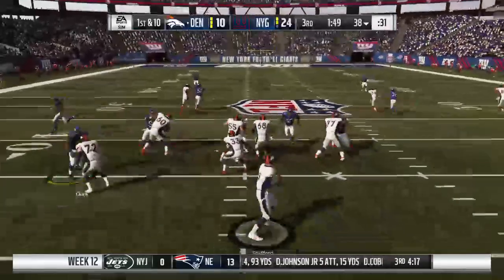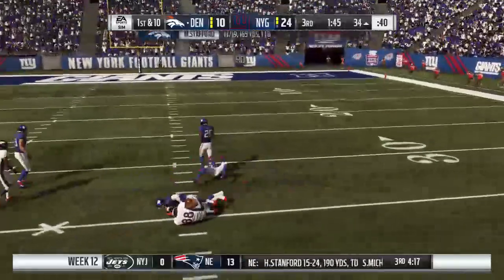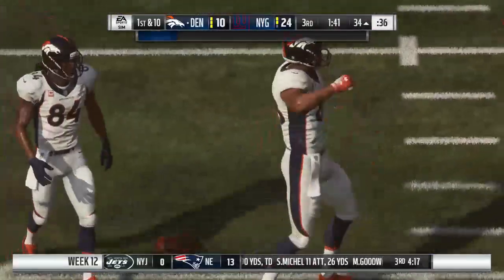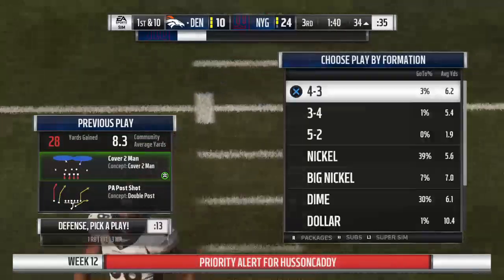They go play action here on first down. Over the middle, open is Thomas. Now he's going to get this all the way down inside the 35. A really good pickup of 28 yards.